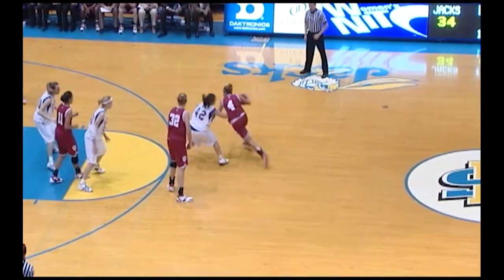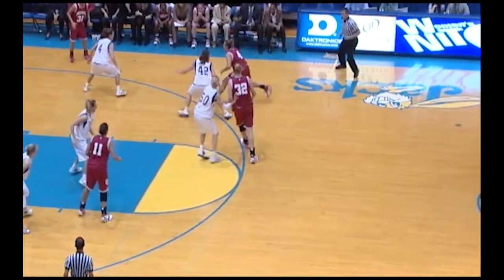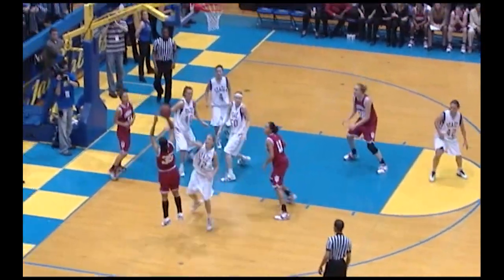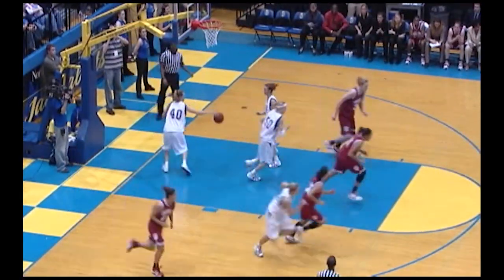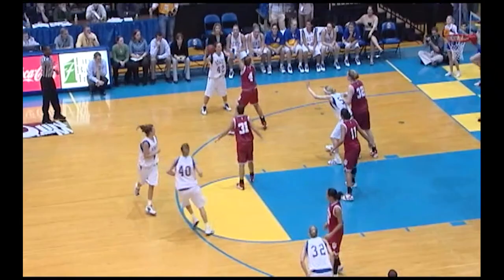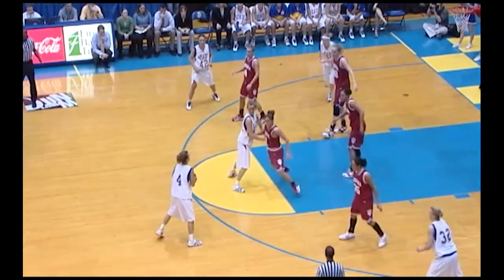Long lob out top to Smith. Nikki Smith at the top of the key. Right wing, kicks in the corner to Enterline. Enterline drives, pass back up the lane, nearly stolen, but Roberson picks it up. In traffic, she'll hit a jumper for 2. Roberson with a bucket there, gives her 9. She, along with Nikki Smith, each have 9 to lead the Hoosiers. Jackrabbit lead, surrendered back to Indiana.